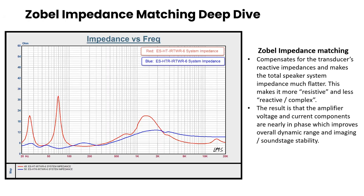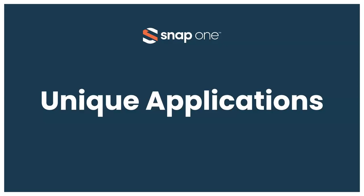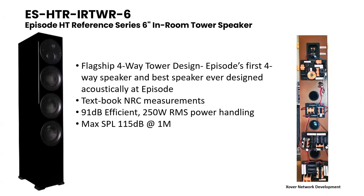So these Zobel impedance matching circuits are not typically used because they're quite expensive to implement. And in our four-way flagship product, it really makes it the best loudspeaker that we've ever developed within the Episode brand. So I'll talk about those unique applications. So we've got our HT. I'm going to talk about two unique products within the line that I think are worth additional discussion.